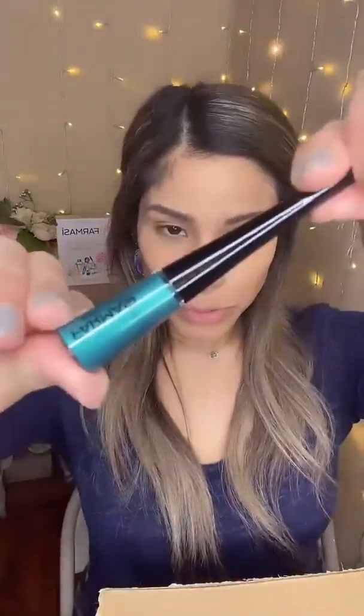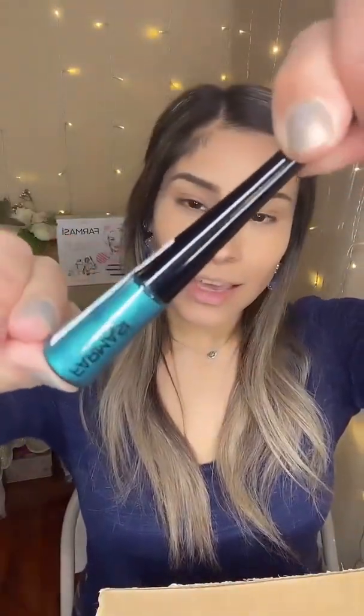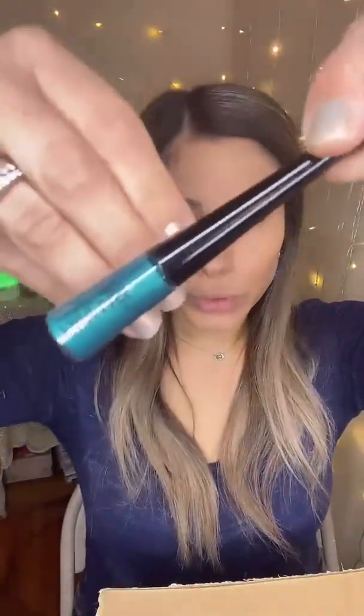I did get a brown Eye Express waterproof eyeliner because sometimes I want to have a softer look, but I don't have any brown. And then this beauty here is a very beautiful blue liquid liner. It is so pretty. Can't wait to use that.